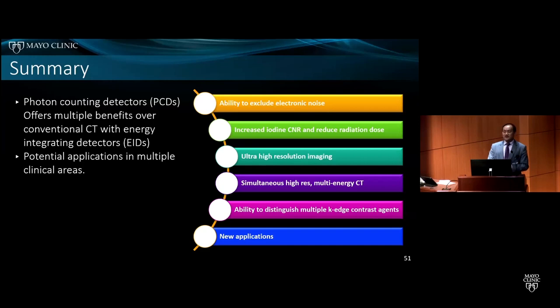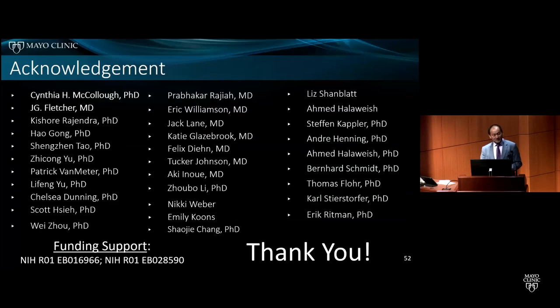So with that, just a very quick summary. I think photon counting detector CT offers multiple benefits over conventional CT with the energy integrating detector. We have seen tremendous benefit with many clinical applications, and I'm confident we'll see way more down the road in the next few years. It's fascinating to stand here to celebrate the 50th anniversary of the first CT at Mayo. I think with photon counting, we are in a new era of CT. And with that, I want to acknowledge my colleagues and thank you for your attention.